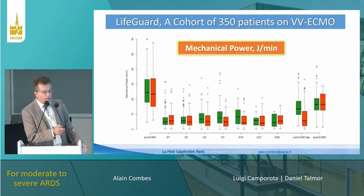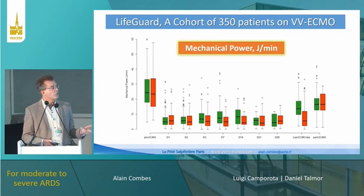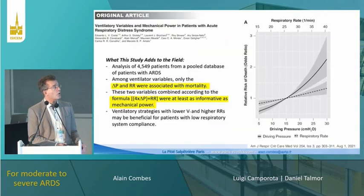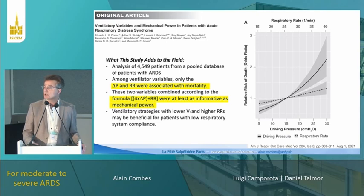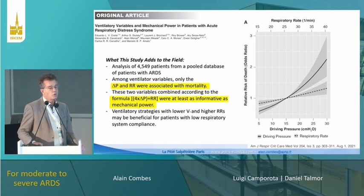And you can see here that the mechanical power was way above the threshold, which is once again around 18 here, between 20 and 25 just before ECMO. And with ECMO, it was possible also to decrease the intensity of mechanical ventilation, both targeting lower tidal volume and lower respiratory rate. This might just be the same looking at ECCO and the decrease in the intensity of mechanical ventilation with ECCO. And there was further analysis also of those parameters here showing that this may be a mix of the delta P, the driving pressure, and the respiratory rate, which were most predictive here of the increase in mortality.